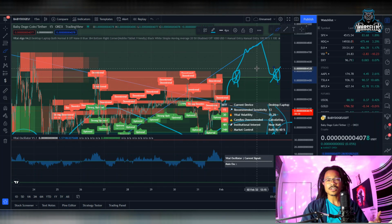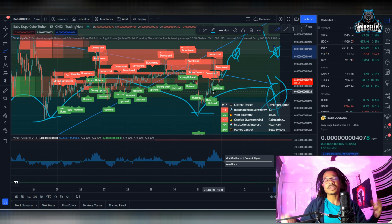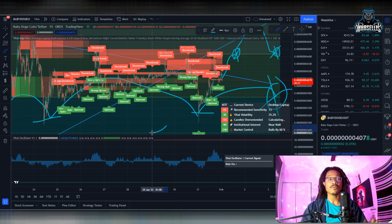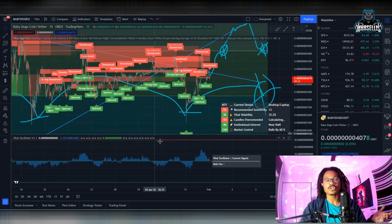But remember, I'm not a financial advisor. None of this is financial advice. These are just scenarios that could possibly happen. These are just predictions that I make, and anything can happen at this point. Right now, we're just speculating based on where the charts are moving. That's what technical analysis is. It's pretty much speculation according to where the charts are moving and what the charts are doing.